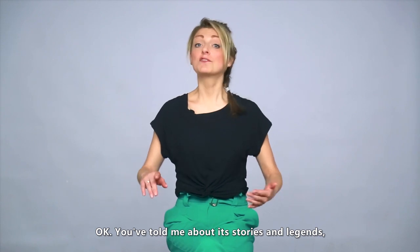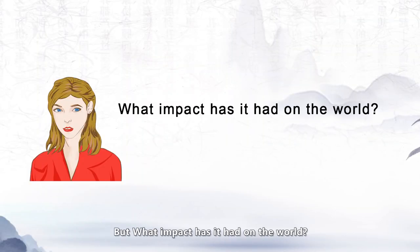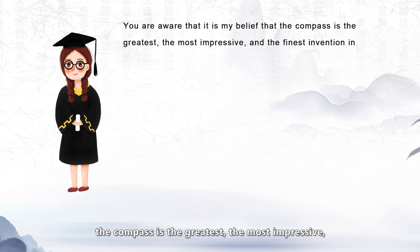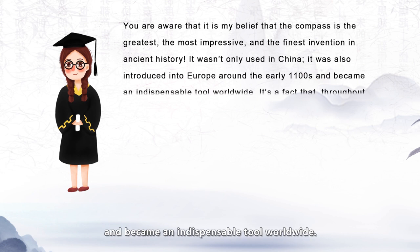Okay, you've told me about its stories and legends and how it was invented, but what impact has it had on the world? You are aware that it is my belief that the compass is the greatest, the most impressive, and the finest invention in ancient history. It wasn't only used in China. It was also introduced into Europe around the early 1100s and became an indispensable tool worldwide.